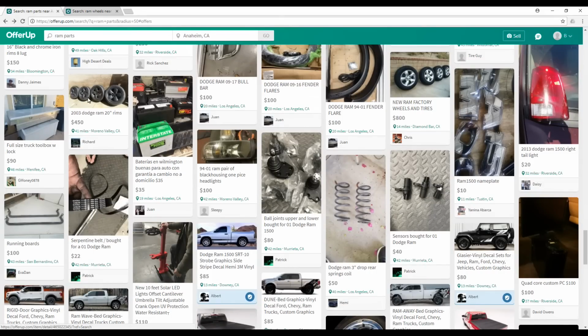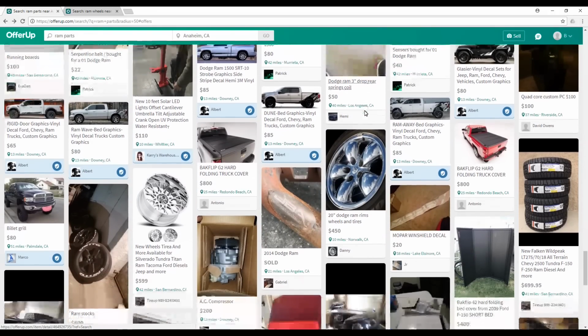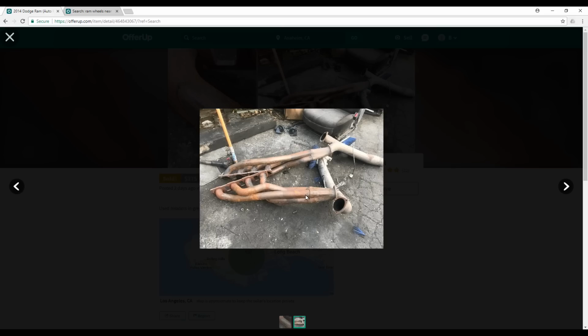But I mean, there's all sorts of good deals on here. Like $450 for an older set of 3rd gen 20s. You can probably get those for less. All sorts of stuff. 3-inch things. Oh, look at this, JVA headers. Let's take a look for curiosity. Oh, these are JVA long tubes for $375. That's pretty good. And I know they look rusty, but still, it's got the Y pipe and everything on them.